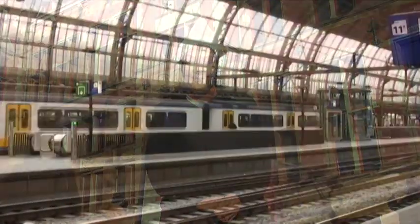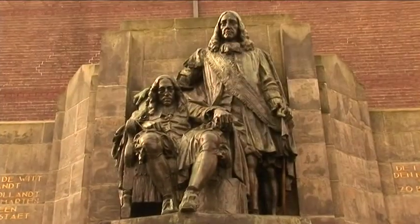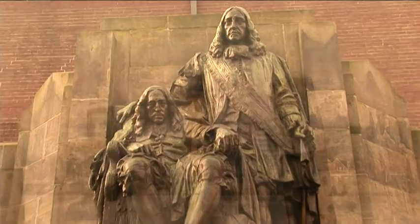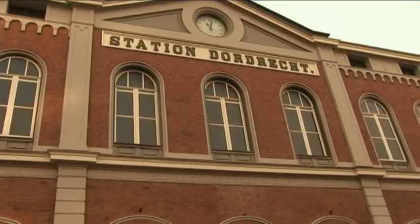I thought perhaps we'll take a day trip to a city we haven't been to yet. We're taking the train from Centraal Station to the ancient city of Dordrecht. Like Utrecht and Maastricht, the name Dordrecht stems from an ancient Roman river crossing.